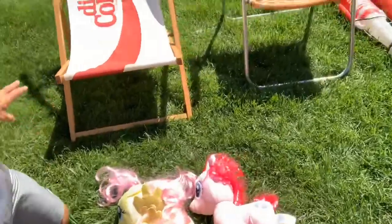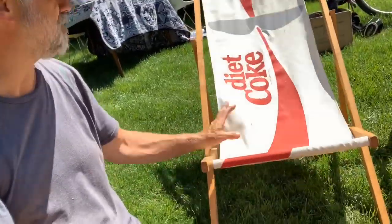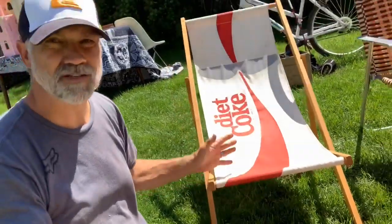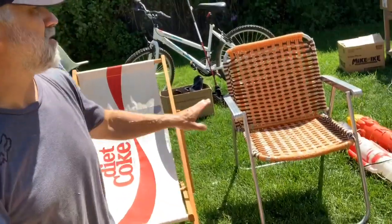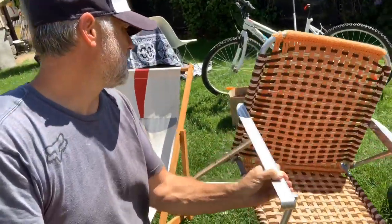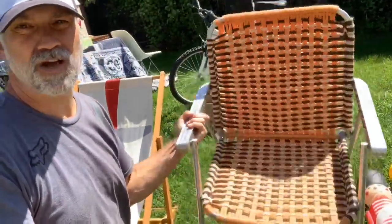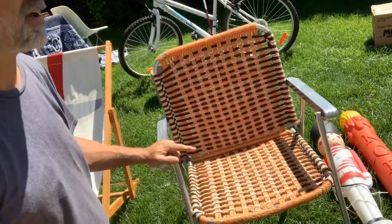So great investment. We got a vintage Diet Coke beach chair here. It's in really nice shape. A little bit dirty. I might just use the pressure washer on that and clean it up, make it look all brand new again. Yet another one of these macrame, crochet, what do you want to call them? Aluminum lawn chairs, vintagey ones. I'm getting 20 bucks for these, no problem. This was yet another one for $1.